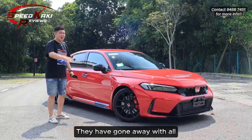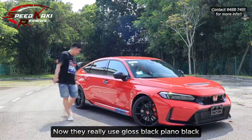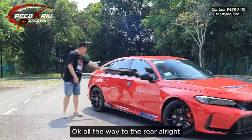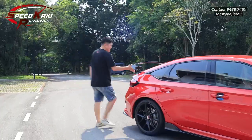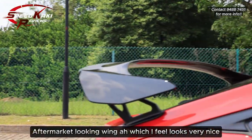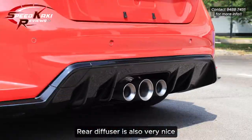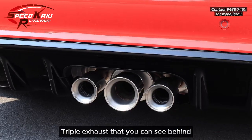Okay, they've gone away with all the fake carbon-looking plastics. Right now, they really use gloss black, piano black, which I think is very nice. Okay, all the way to the rear. And this time, this wing, wow, the first time they use this aftermarket-looking wing, which I feel looks very nice. Rear diffuser is also very nice. And the triple exhaust that you can see behind.